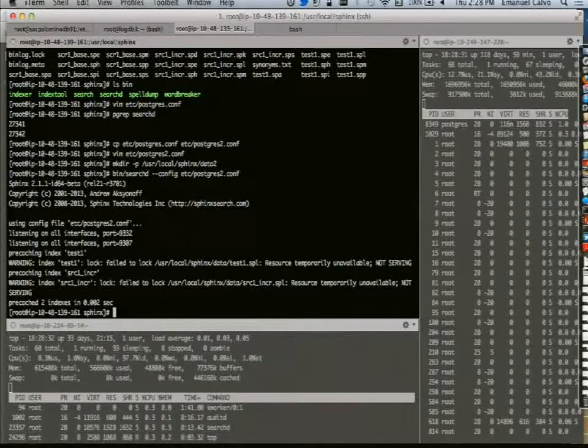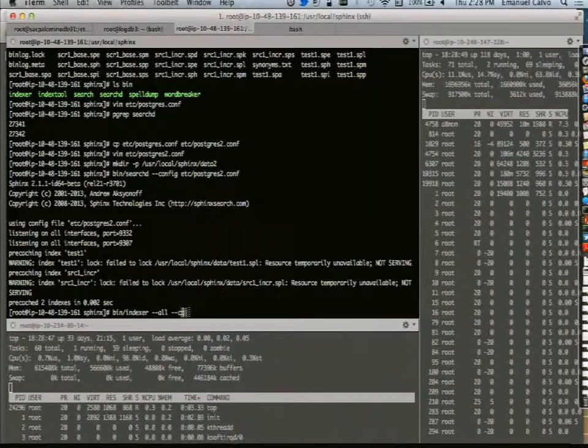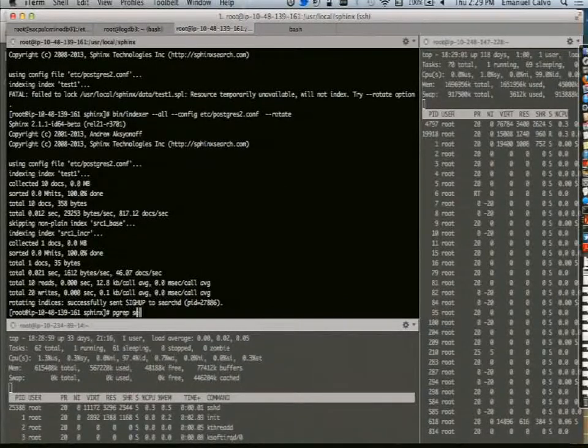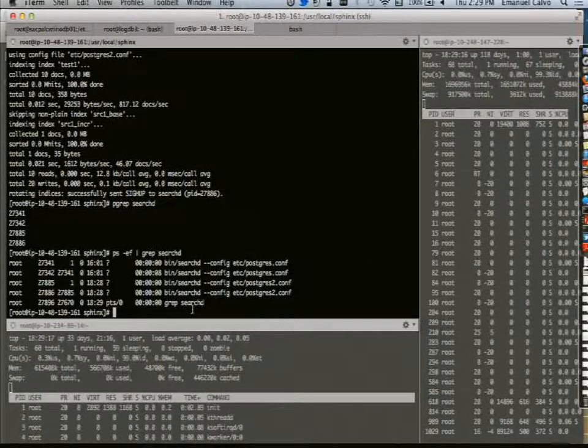Well, this is one thing. The first time you run Sphinx, you can't start the searchd because you don't have indexes. So you need to first index the data. Okay. Awesome. Here we are. I think this one is the failed one. It started but without anything, and the second one started after the indexer. But basically, it's like this.